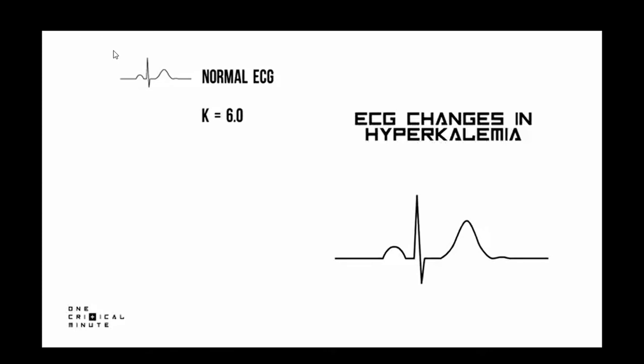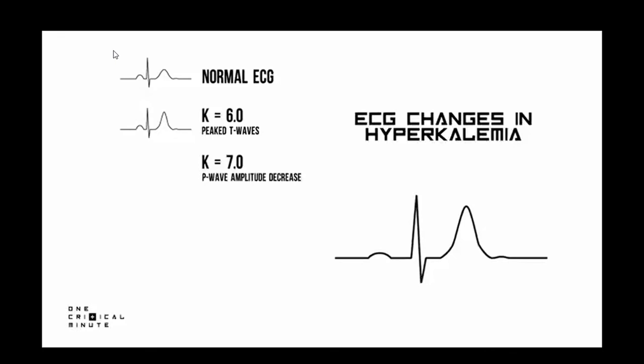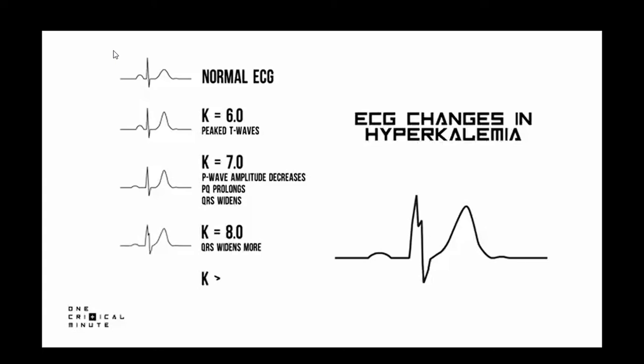We have 1 critical minute to focus on the ECG changes in hyperkalemia. Let's go. The first changes that occur as potassium levels rise are the peaking of T waves. Next, the amplitude of the P wave decreases and the PQ interval increases. The QRS widens severely. As potassium increases further, the shape of the QRS segment and the T wave become more sine-like. This is highly associated with ventricular fibrillation and with that, cardiac arrest.